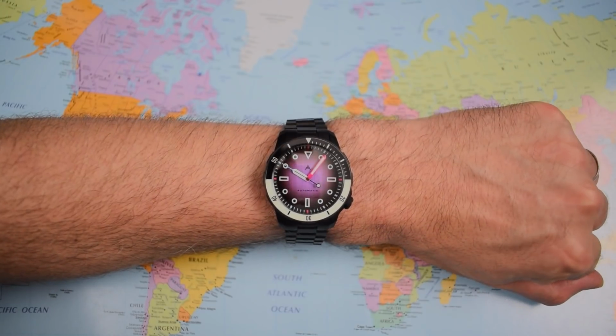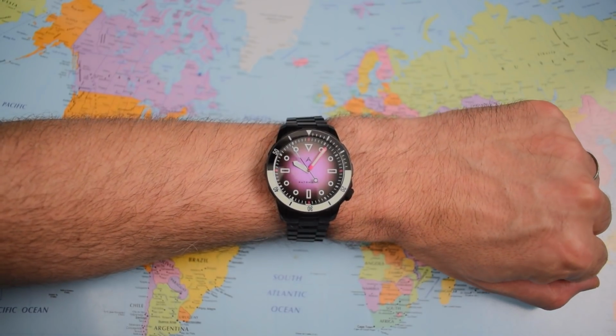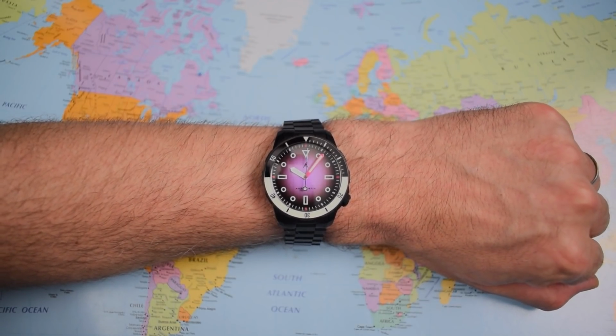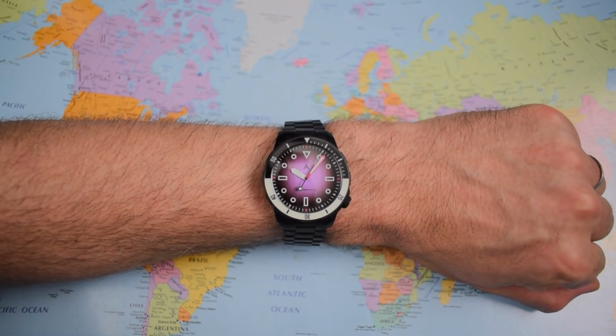Overhead legibility on the DLC version is pretty good. Have a look at their website. There's actually a couple of different colours of the classic as well. One that is white with black surrounded hands and black surrounded indices. That's probably going to be the most legible of all if that's important to you.